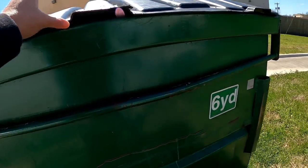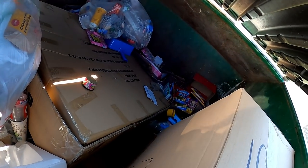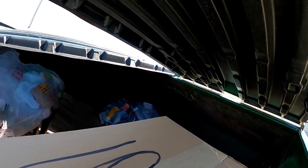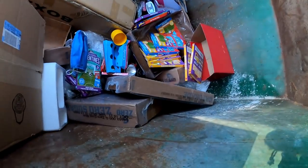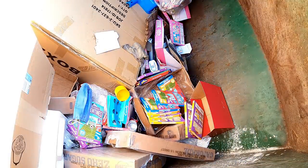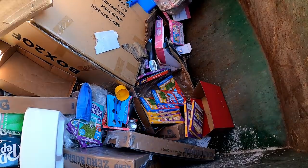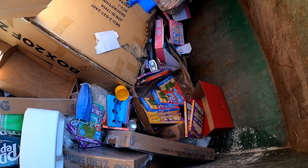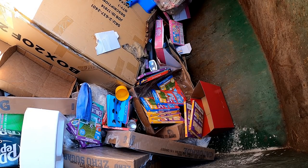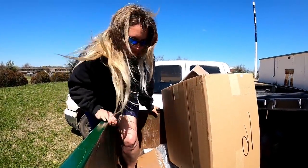Oh, where is it? Valentine's stuff. What do you know? All right, let's see. Valentine's. Really? Oh, yeah. No way. What do you need me to do, baby? I don't know. Maybe I'll try to get in there, I guess. Let me lift you up in there. You can climb in. As long as I don't lose my shoes.